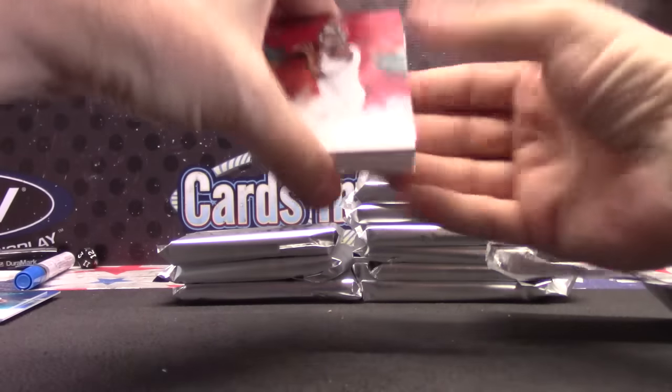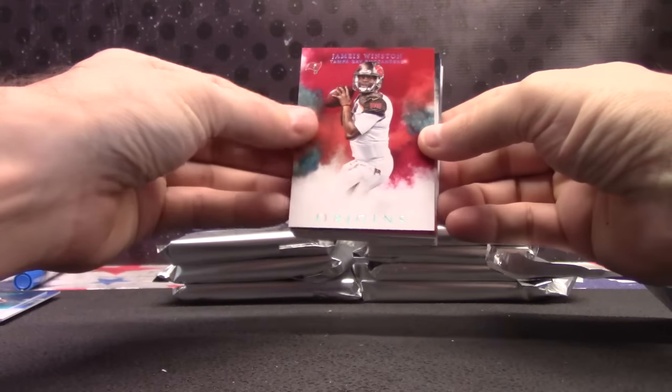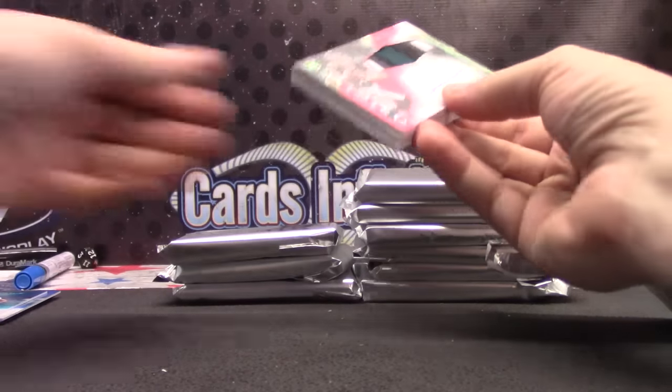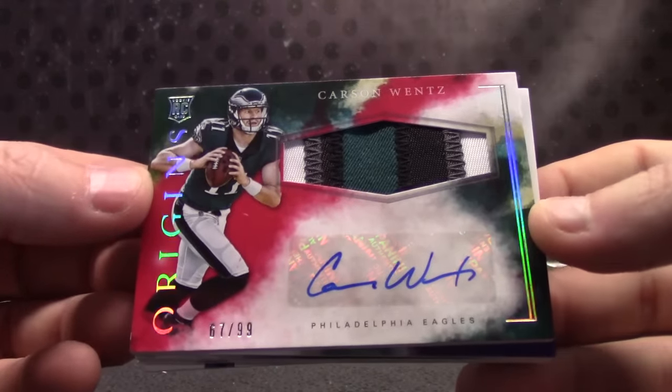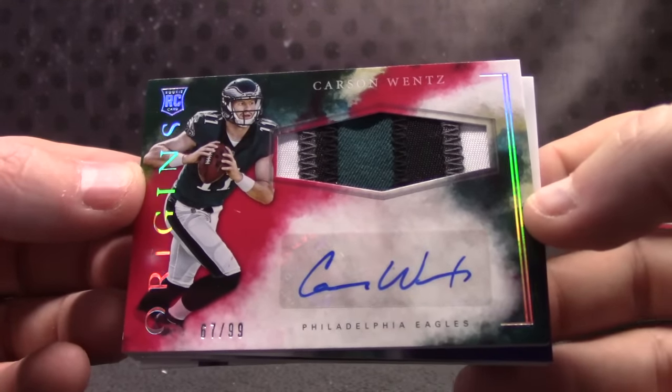Jameis Winston for the Bucs. It seems like every pack has a base card of somebody that was pulled. Oh, that's a nice looking card. Carson Wentz, number 67 of 99 for the Eagles, which was Jared Sim's.